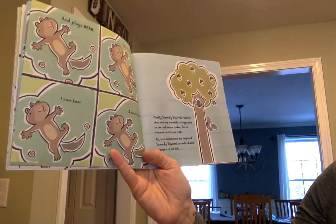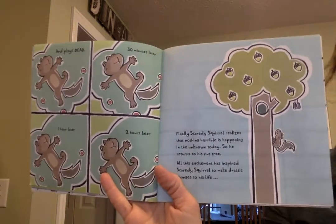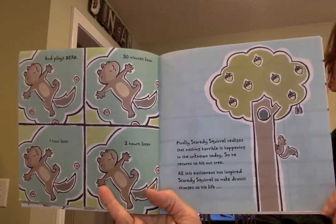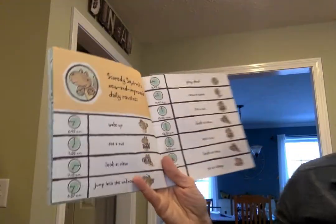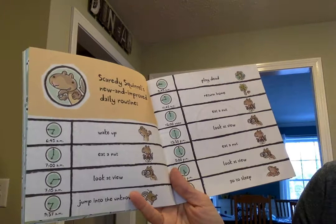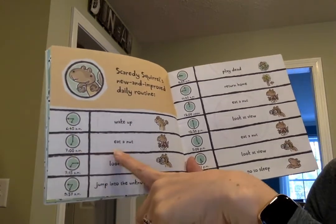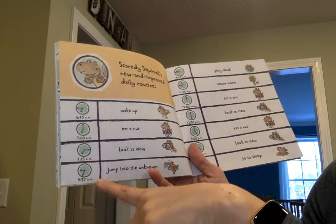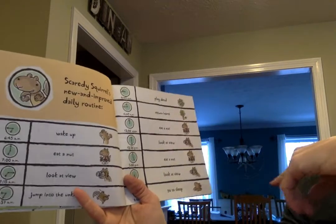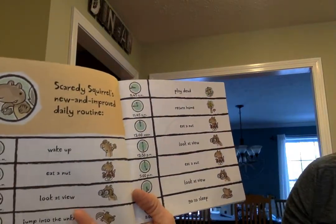All this excitement has inspired Scaredy Squirrel to make drastic changes to his life. Scaredy Squirrel's new and improved daily routine. 6:45 a.m., wake up. 7 o'clock a.m., eat a nut. 7:15 a.m., look at view. 9:37 a.m., jump into the unknown. 9:45 a.m., play dead. 11:45, return home.